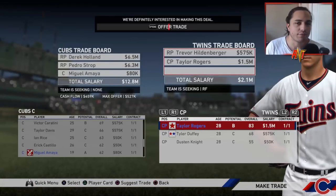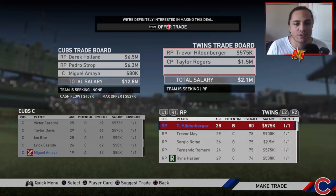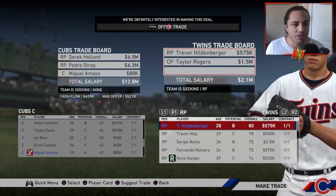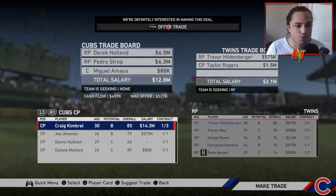So we skipped the draft day. Basically, what I was thinking was we have a really strong team. I don't really know if any draft picks will feature. I did get a couple good ones, but they weren't amazing. So what I'm going to focus on is making top trades, and we're going to go for Taylor Rogers and Trevor Hildenberger of the Twins, for Miguel Amaya, he's really the one that's getting this deal done, Pedro Strop and Derek Holland.